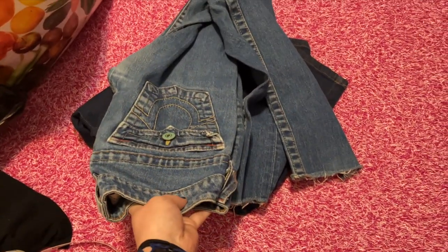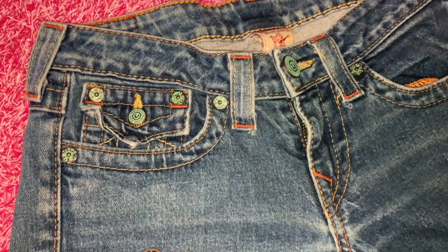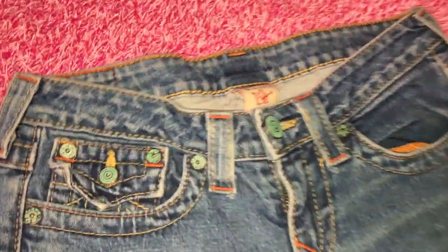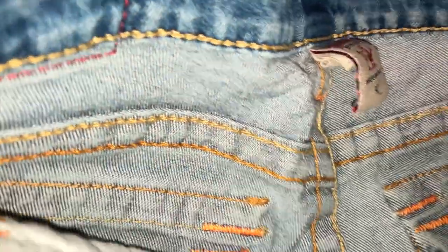Okay, so it's the next morning and I did find those True Religions I was talking about, and it says they're tagged a 27, which is what she said her pant size was. So let me just go ahead and check the measurements. It does look like these will fit her nicely low-waisted based on her measurements, and they do have a little bit of stretch. Just wanted to show you the details, the True Religion logo with the turquoise and the contrast stitching with the orange, and then of course the classic True Religion pockets. And I think those will go so good with these shoes.